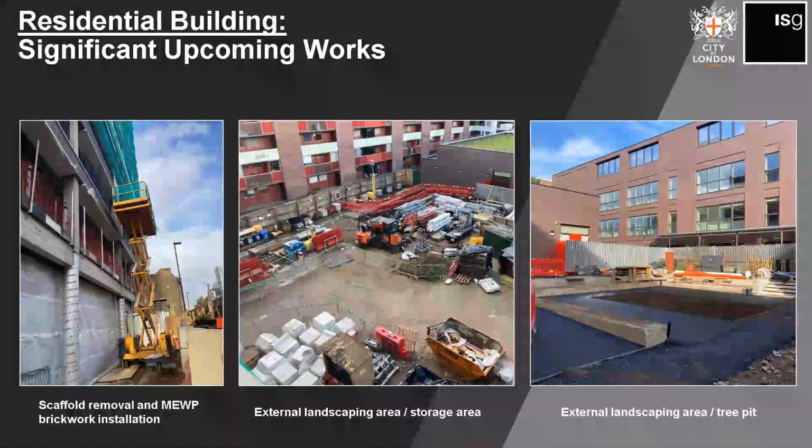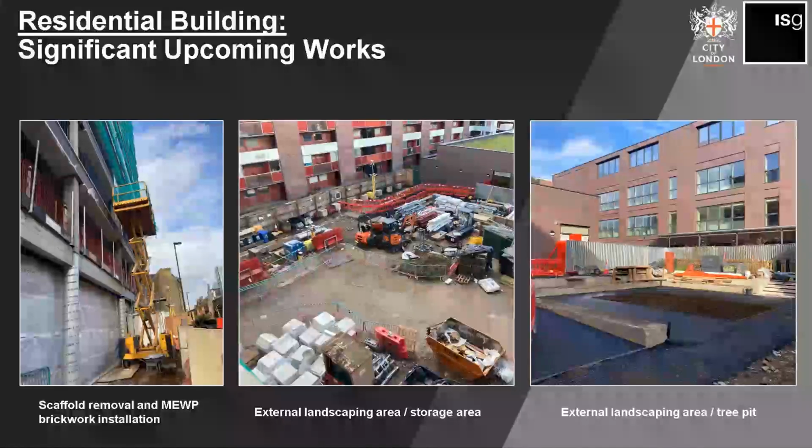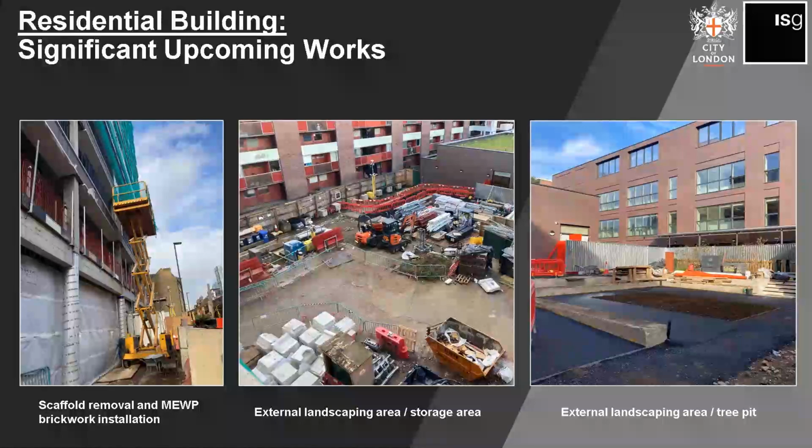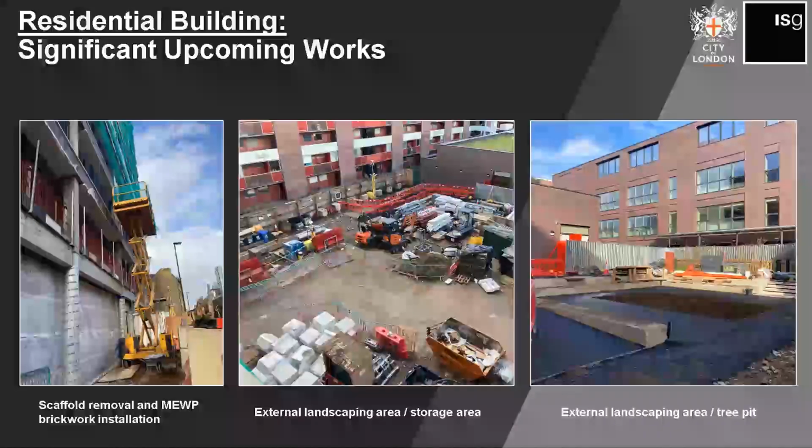We have formed the area to the right hand side where you see the tree pit and the tarmac, to a point just prior to its final finishes and final coat of tarmac and tree planting. We've formed that to base course, and now we've got some storage in there to make way for when we do the main Muga and other landscaped areas, which will be immediately after Christmas. Next slide, please.